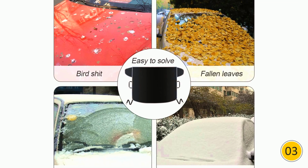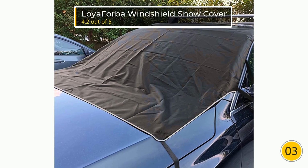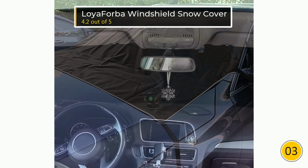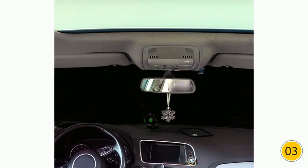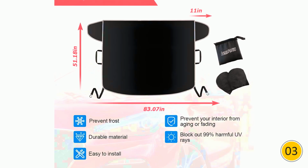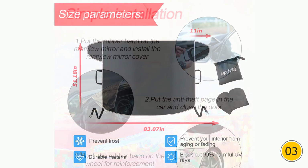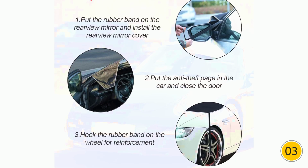This cover measures 83 inches by 51 inches, making it universal for most cars and trucks, although bigger models like the F-150 may not fit perfectly. It's made from heavy-duty 600D Oxford fabric, which is waterproof and scratch-resistant. This means you can confidently cover your windshield without worrying about damage. I was also surprised to see it has an anti-theft design with elastic straps that keep it secure.